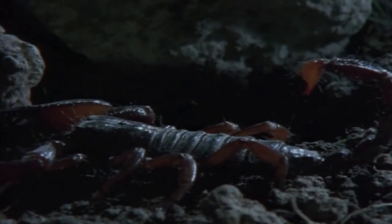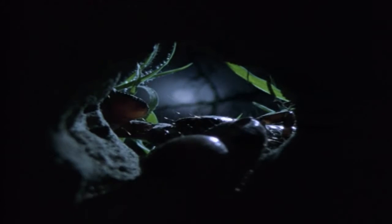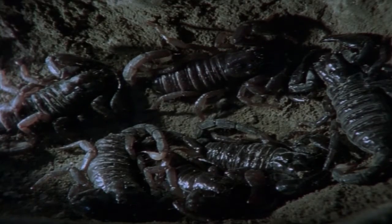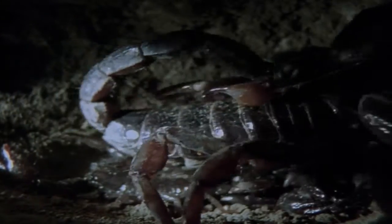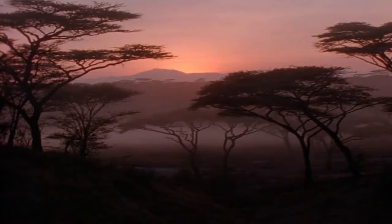With dawn approaching, the victorious female returns to her burrow. She's got a family to guard. Although her brood must go without a meal tonight, they will not starve. For scorpions can survive many months without food. With the coming of a new day, a new chorus, as animals announce their claims to this paradise.